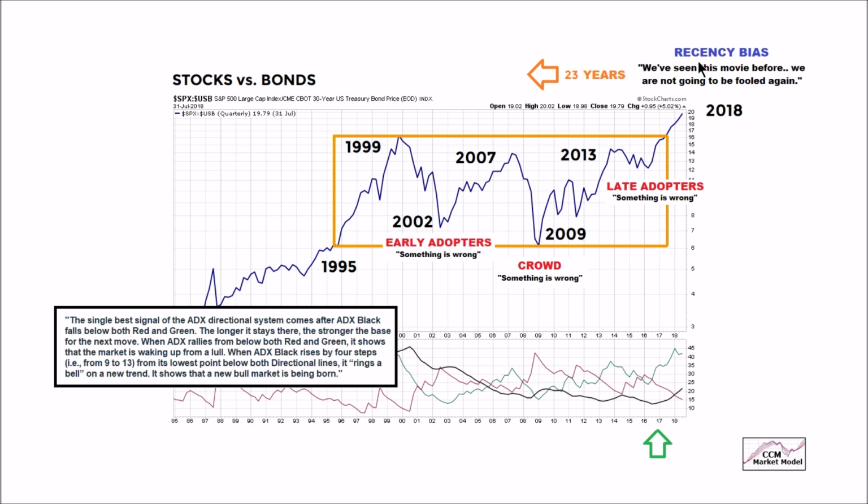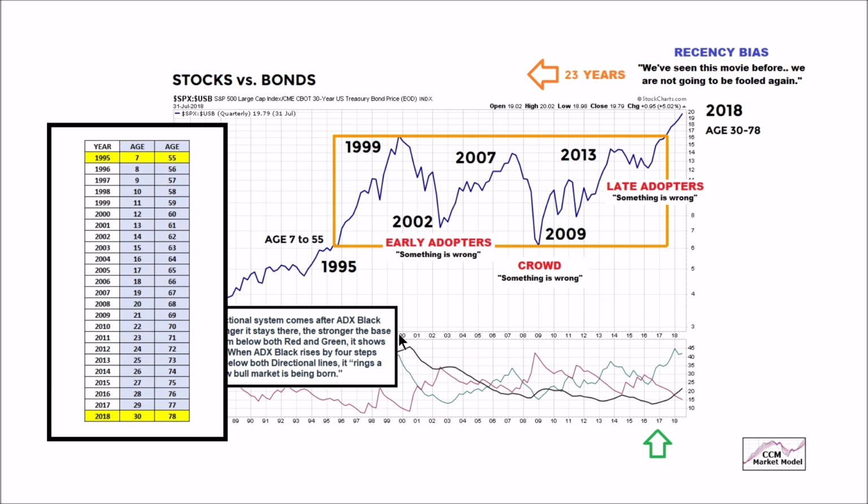And if you want to understand where the recency bias comes from, let's assume in 1995 you were 7 years old. In 2018, you're 30 years old. Let's assume in 1995 you were 55 years old. In 2018, you are 78 years old. That tells us that the vast, vast majority of market participants, those in the present day between age 30 and age 78, pretty much everything that they know, looking back 23 years, about asset allocation, pie charts, stocks relative to bonds, and diversification could be changing in a significant way.